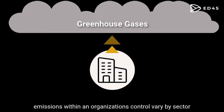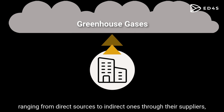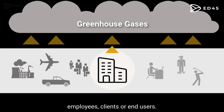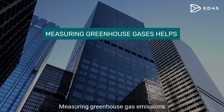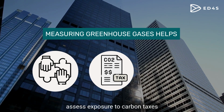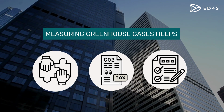Emissions within an organization's control vary by sector and business model, ranging from direct sources to indirect ones, through their suppliers, employees, clients, or end users. Measuring greenhouse gas emissions helps businesses understand their contribution to climate change, assess exposure to carbon taxes, and evaluate the impacts of potential carbon pricing mechanisms.